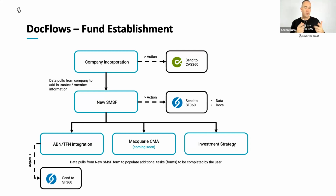So the idea is you'll be able to complete a company incorporation, and you can do this now. You'll get your certificate of incorporation, you'll get your constitution and so forth. Once you've completed that order, you can do that through our document integration within Simple Fund 360. You can do it on our own platform. The action then can be you can send that data straight through to CAS 360. Now, if you incorporate your companies through CAS 360, you can also order Smarter SMSF constitutions through CAS 360 as well. So it doesn't matter which way you come from, whether you do it within CAS and then incorporate, or whether you do it via us and then push it back to CAS, you've got the ability to seamlessly work between the two.